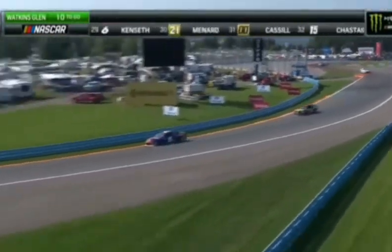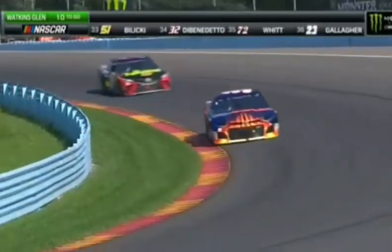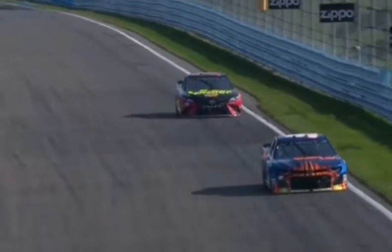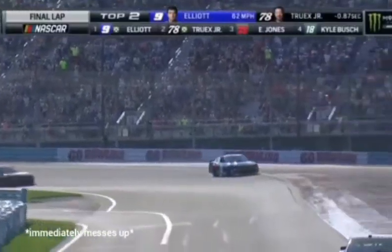Here they come out of the inner loop. It's been about the same distance right here. There's times on the racetrack where Truex can close on the 9, but Elliott will gain. Presented by Credit One Bank. 7 turns. He just needs to do 7 turns perfectly at Watkins Glen to grab his first career win.